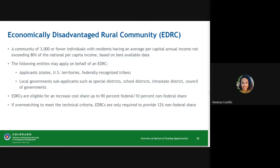EDRCs are eligible for an increased cost share up to 90% federal share. It must be requested in the sub-application. The BRIC program has a technical evaluation criteria for overmatching. If an EDRC chooses to overmatch, all they need to do is provide 12%, not that 30% overmatch.